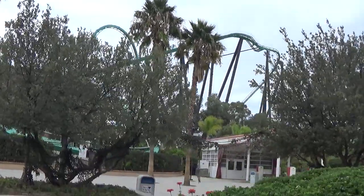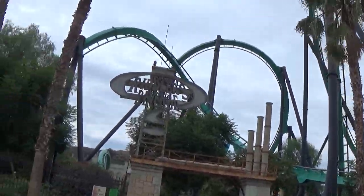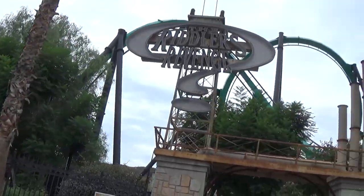Riddler's Revenge doesn't seem that busy around here, does it? It's a lot quieter in this end of the park. You ready? All right, let's go. Flash Pass. Really worth getting this, especially on a really busy day like today. All right, let's give it a go.